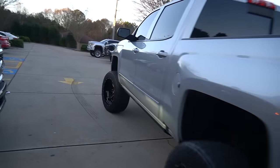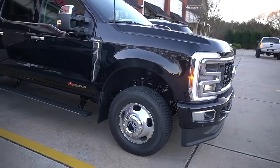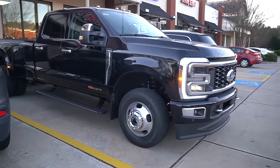Bro, bunch of sweats out here this morning. I don't know if I like that 24 front end though. A lot of people like the newer one better, or the older one better.